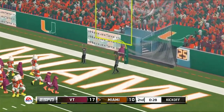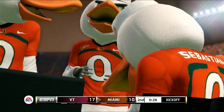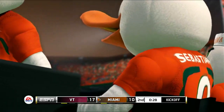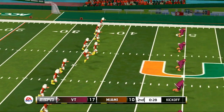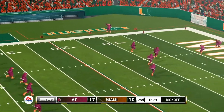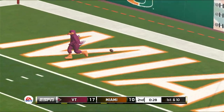And he hits the PAT. A five-play, 29-yard drive, and they come away with 7 points. This quarterback has really demonstrated a tremendous amount of ability and leadership today. I'd be very surprised if he didn't continue to play well. The score now, 17-10. This one's going to be down in the end zone for a touchback.